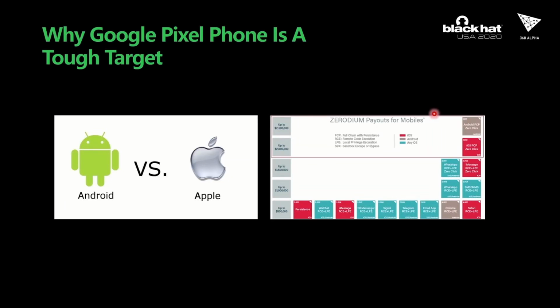Which is the most secure smartphone? It's an open question, and I think there is no standard answer. Android and iOS are the 2 most popular mobile operating systems in the world, and there are too many arguments about which one is more secure. There are different answers from different perspectives. If we answer the question from the perspective of the price paid by vulnerability brokers, it seems like Android is more secure than iOS.